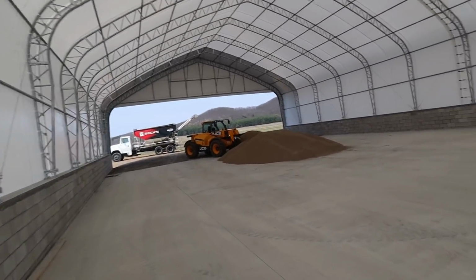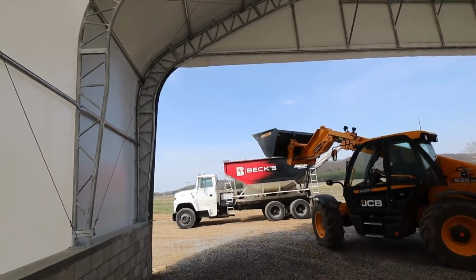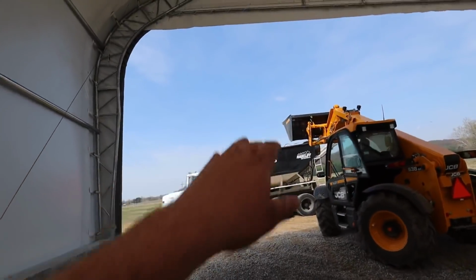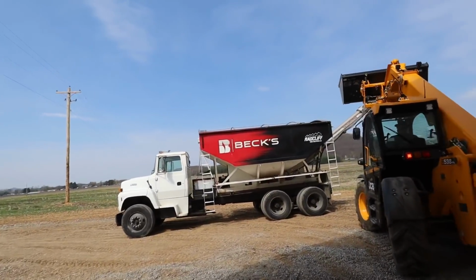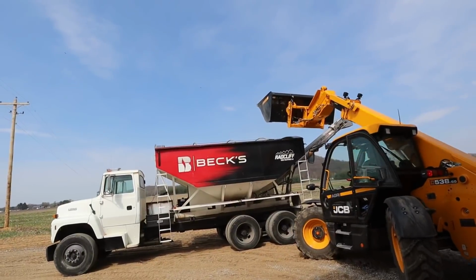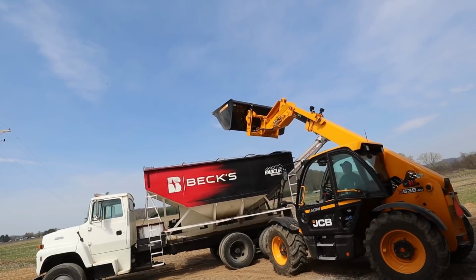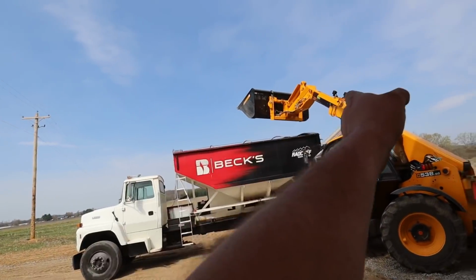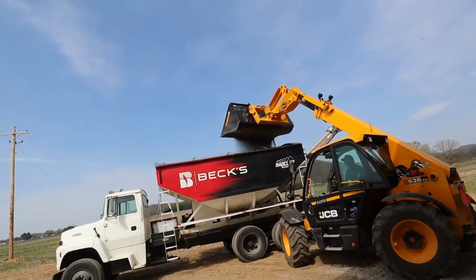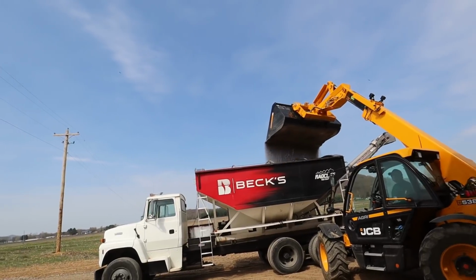So our telehandler, it's working out really good for fertilizer. Only problem is that's an 8-foot bucket. We need a 7-footer to split our hoppers. So we are in the process of finding us a smaller bucket. I think what we're going to do is get the skid steer adapter. We have a small bucket that will work really well for this. It's just about impossible to use this 8-foot bucket. It's a 16-foot box. You got a foot overhang on each end. Yeah, we're blending a little bit of potash and mez there.